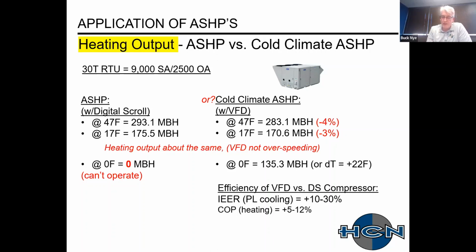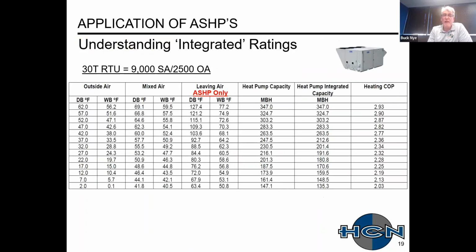But one of the benefits that you're well aware of is the efficiency of a VFD versus a digital scroll compressor. That's the part load comparison, just on a couple of jobs that I looked at, the COP for heating. And then once again, the VFD is more accurate for operation and control when compared to a digital scroll compressor.